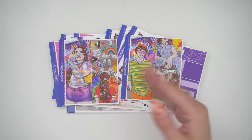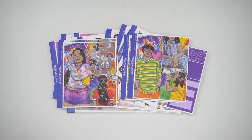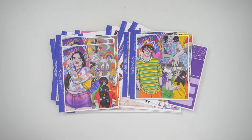Which will I use? I don't know. I want to use all of them. Again, version 1, version 2. And then we have Fam 2. 1 and 2. 3. 4.